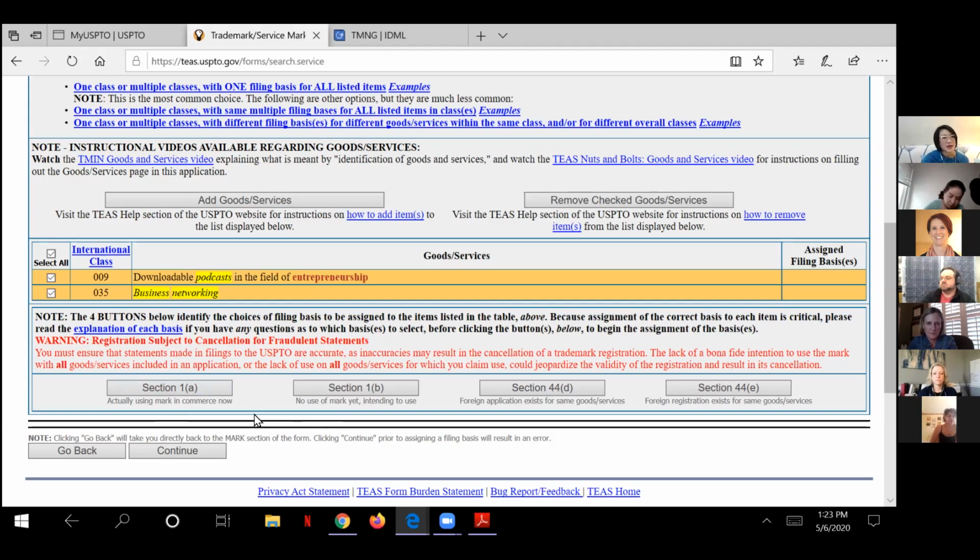So what's the difference? Okay, section 1A means you're actually using the mark in commerce right now at the time of filing. So that means for a good, you've actually made a sale or you've somehow transported your goods. If it's a service, you've actually performed the service. Mere advertising is not enough. So you can't just say, well, I posted a flyer on my Facebook group for a workshop that I'm giving next week. That you're using your mark, but you're not using your mark in commerce. So in that case, it would be 1B until you actually give your workshop, and then it would become a 1A.